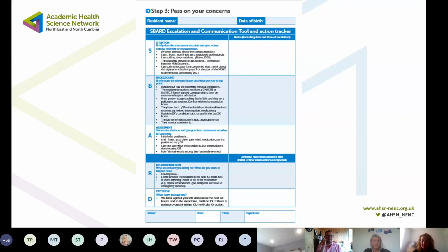So those tick boxes are on that form. And there's also a couple of additional boxes around, how worried are you? Because that's a really good indicator. If you're incredibly worried, then that should be enough for you to get the response that you need. So if you then turn the page over again, this would be the back page of that folding referral form.